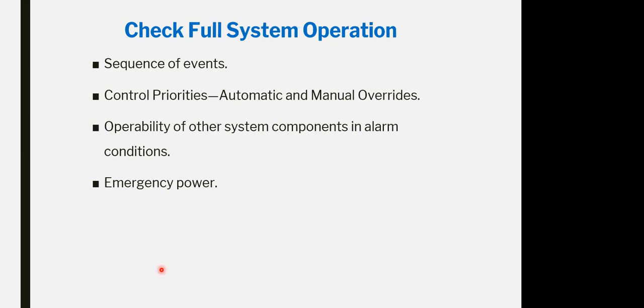Checking the leakage. Checking the full system for the operation and the sequence of events, starting from the smoke detectors, connection to the fire alarm system, the fire alarm giving a command for the dampers, shutting the air conditioning system, air handling units, and starting the extraction fans. All the systems should be connected to the emergency power supply system with fire rated cables.